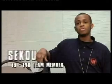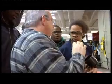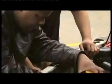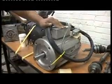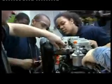I'm learning a lot about hybrid vehicles, which is now starting to play a major role in the auto industry. The way that we're preparing students for the green jobs market is by exposing them to cutting edge technology. These kids are all exposed to hybrid technology, electrical technology, alternative fuel technology. And let's face it, it is the future.